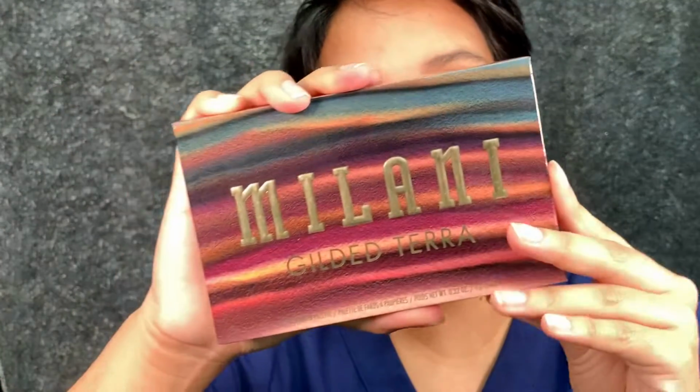Another palette that I have been drawn to pretty much since the first time I opened it up is the Milani Gilded Terra palette. No surprise, it's warm tones and very similar to the ColourPop one, except it's more purpley orange and greens rather than brights. I absolutely am such a big fan of warm tone palettes. I love warm tones, and this has also just been a palette I cannot keep my hands off of. And with that being said, that is pretty much all of my makeup favorites for the month of June.